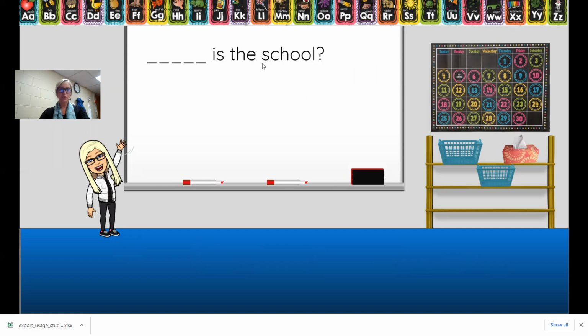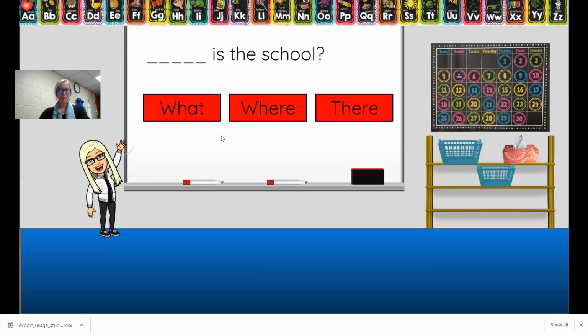Blank is the school. Notice we have a question mark here. Maybe that will help you solve this one. Okay, let's look at our words. What, where, there. Notice there's a question mark, so make sure you choose carefully. Where is the school? Now, there also makes sense. There is the school, but we need to have a question word. And where is our question word? How did you do reading these three words? And how did you do spelling? Here we go. Let's keep moving on.